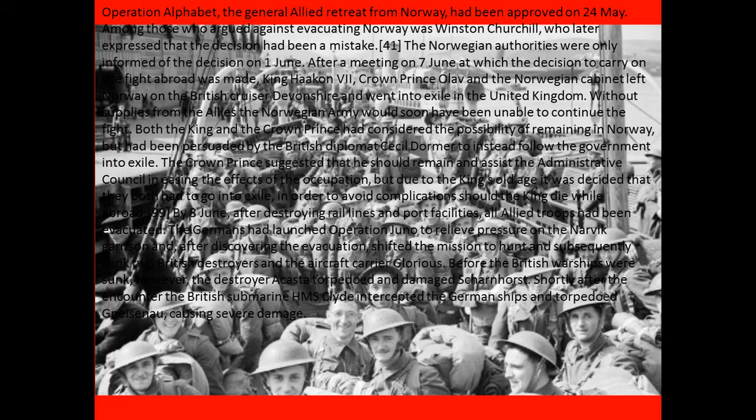Both the king and the crown prince had considered the possibility of remaining in Norway, but had been persuaded by the British diplomat Cecil Dormer to instead follow the government into exile. The crown prince suggested that he should remain and assist the administrative council in easing the effects of the occupation. But due to the king's old age, it was decided that they both had to go into exile in order to avoid complications should the king die while abroad.